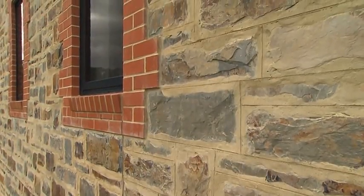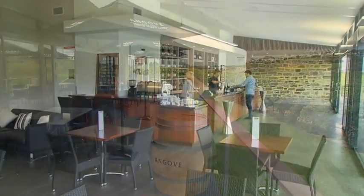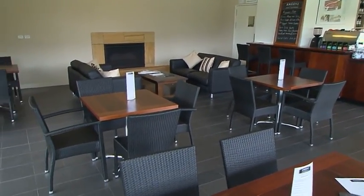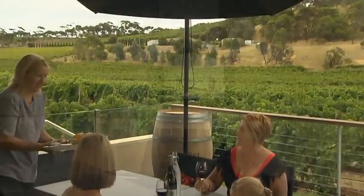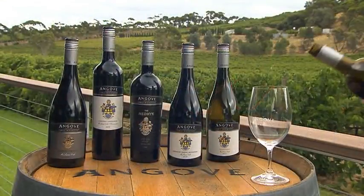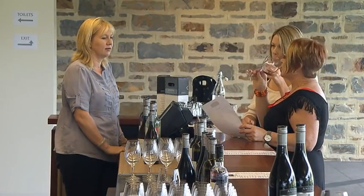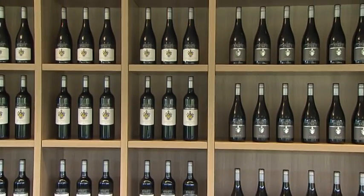The result is a structure that in some ways seems to have been here for generations, but inside boasts a very modern, open tasting and socialising area where you can almost reach out and touch the vines. It has a lounge and wood oven, plus a deck for lazy afternoons of grazing and tasting. But foremost in the plan was connecting visitors with the vineyards that give life to Angove's wines, right down to their roots. You can see how finely honed your tasting skills are any day between 10 and 5.